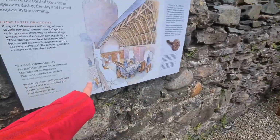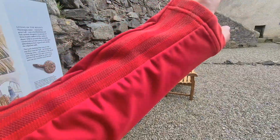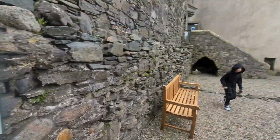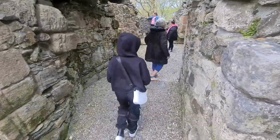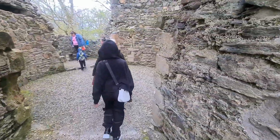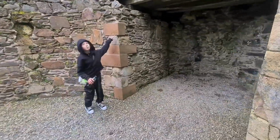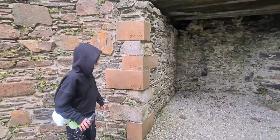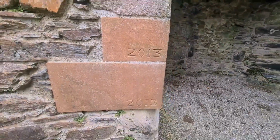Been a set of stairs somewhere, which I'm assuming that that's not the stairs, but might be. Awesome. And you come down into this area with some slightly newer stones. So these were put in clearly to make sure that it didn't fall.